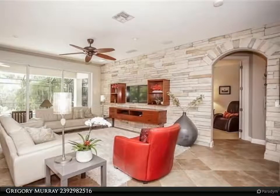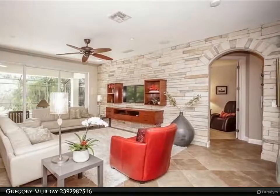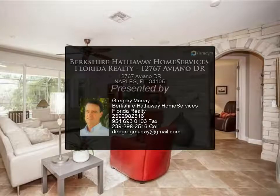This family-friendly home is in a great location for accessing some of the best schools in Naples, west of 75, just south of Pine Ridge Road on Livingston Road.